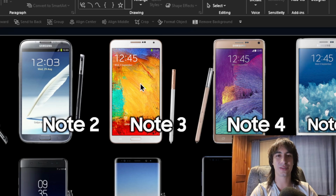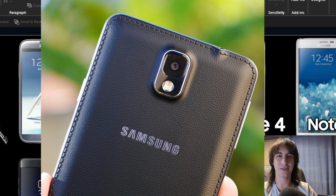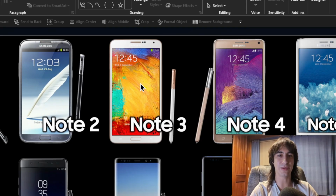The Galaxy Note 3 had this interesting design on the back where it looked like stitched leather, but it wasn't stitched leather, it was plastic. It felt like plastic because it was plastic. It looked cool, but then when you pick it up, it's a little bit disappointing. So, I've never been the biggest fan of that side of Samsung, especially from this era. But everything else on this phone was just absolutely top tier.